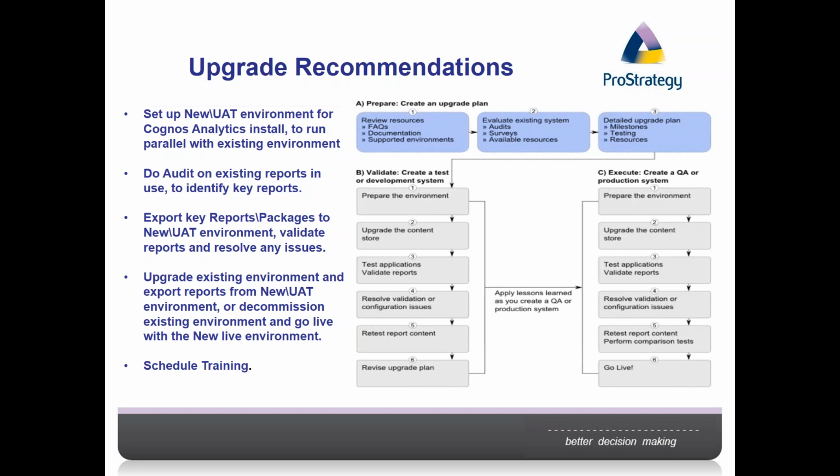So that's the main synopsis of an upgrade, but again, it'll be different for different companies. It all depends on how the client would like to do it. We would give some recommendations, but again, I would have to come back with later discussions.